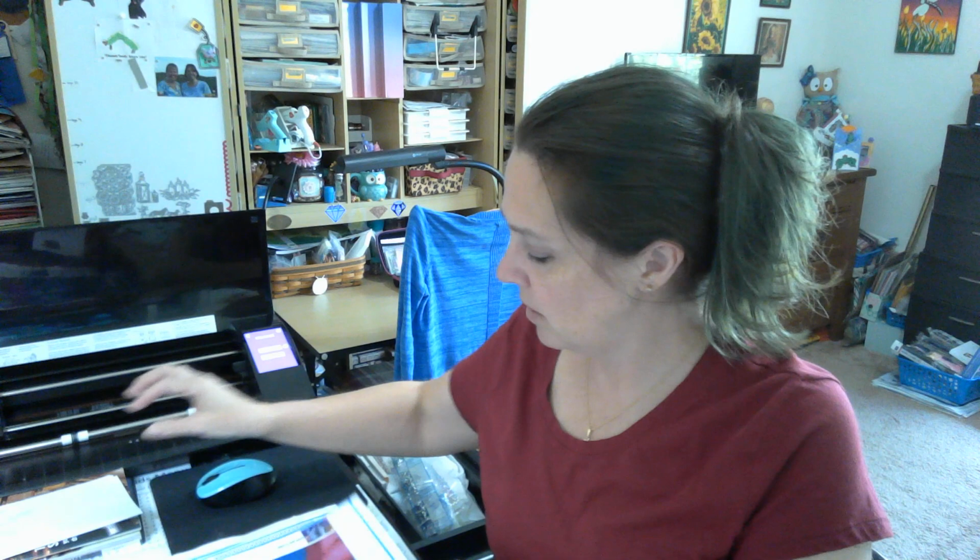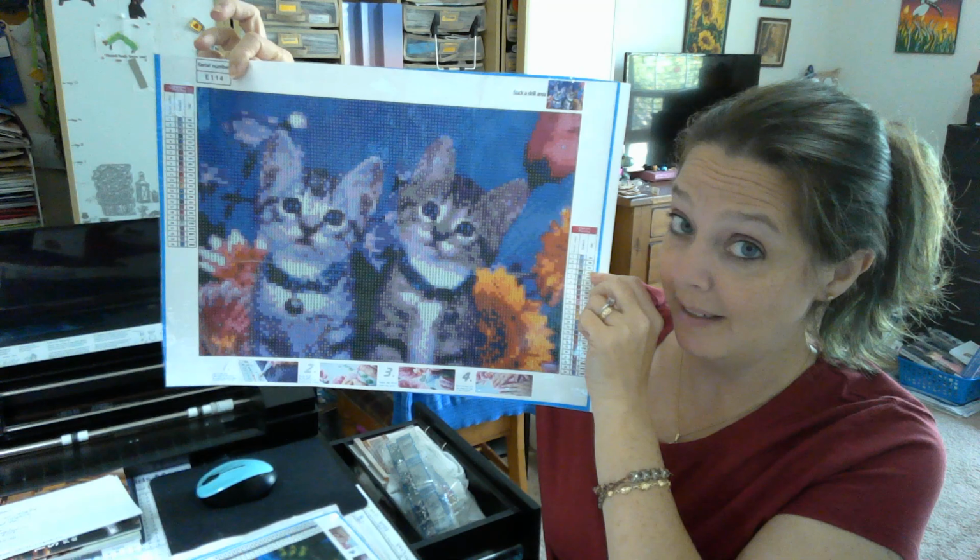Okay. This one should definitely be bigger, but it's pretty darn cute, right? So up close, the pixelation is like, ooh. But from a distance, you can tell it's two little babies with some flowers. Super cute, right? Adorable.